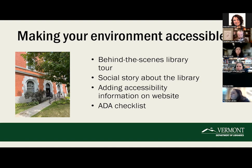And if you are interested in looking at ways to make your library building more accessible, the last thing that I'll mention is the ADA checklist for existing facilities. So you can use this checklist to take stock of where your building is with accessibility. And if you have capacity and you want to be as accessible as possible, running through this checklist can show you the places and ways that your building is not accessible. And doing that can at least give you an idea of the challenges a person with a disability might face when they're trying to use your building.